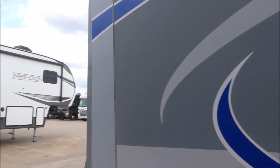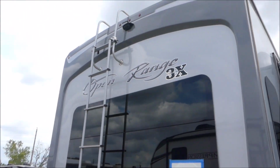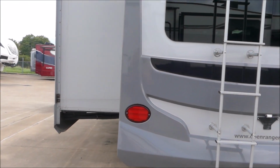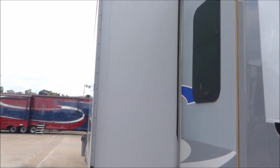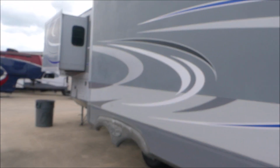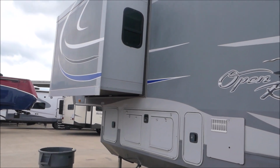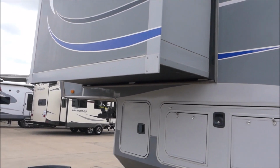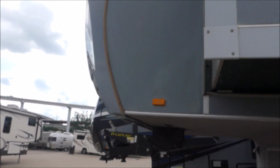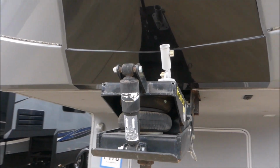It wouldn't have a slide back here if it was a toy hauler. It's going to be nice and spacious inside at 40 feet. One thing you do have to consider when you buy a rig this big, they're very nice. But if you're traveling, you have to be able to accommodate for the size of this rig. Big slides on this. It's going to be big inside. One heck of a hitch there.